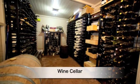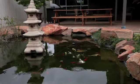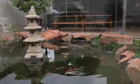Did I mention the wine cellar? The Japanese influenced gardens complete with pond and koi fish, or how about the massive shed and workshop?